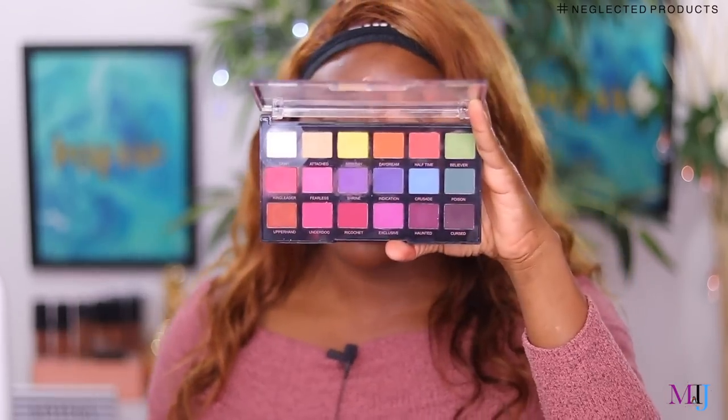I showed this in the ABH Riviera palette video, and ever since then I've just been like, wow. I actually haven't used this since I think I've only used this twice, when I did the video on it and when I wasn't doing a video on it, I think. I don't know. So we're just gonna go ahead and use it. I like this palette, if memory serves me right. I like it, I think.